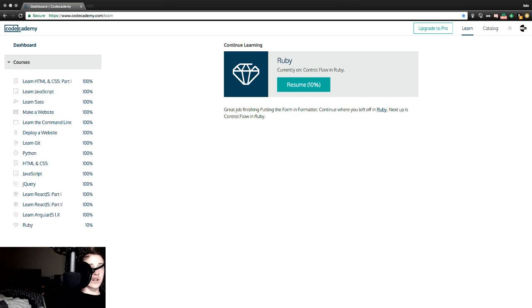We are continuing on, 10% of the way through Ruby currently. Was it 10% last night? Or 5? Maybe we started at 5 and ended at 10. Point is that we can see the maintenance icons are finally gone from both Python and Ruby, and they were also showing, at least on the catalog, because those are all the courses that we've currently attempted.